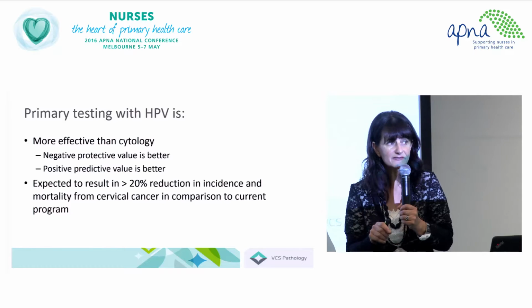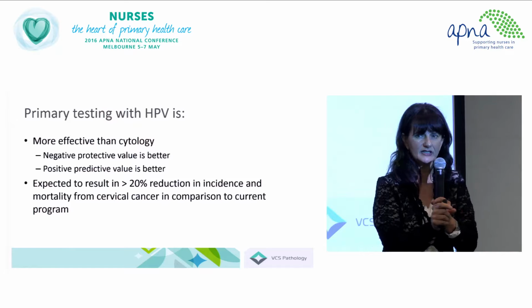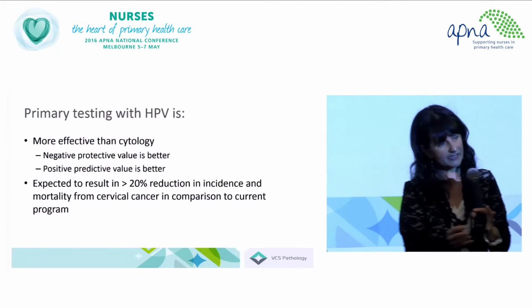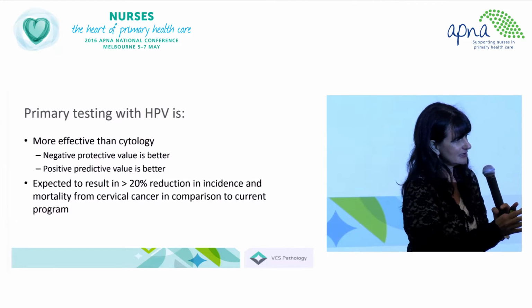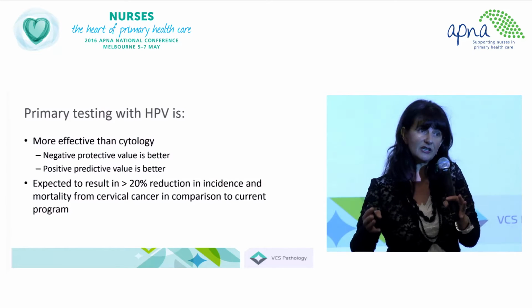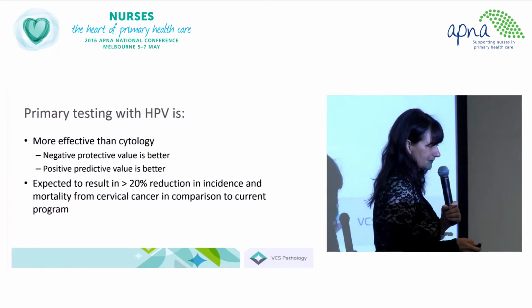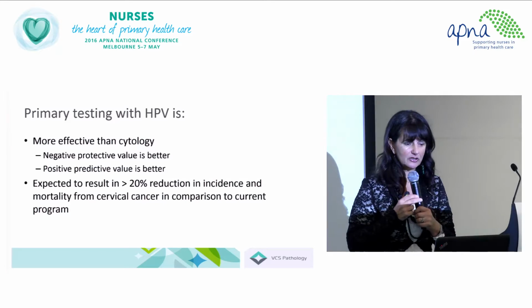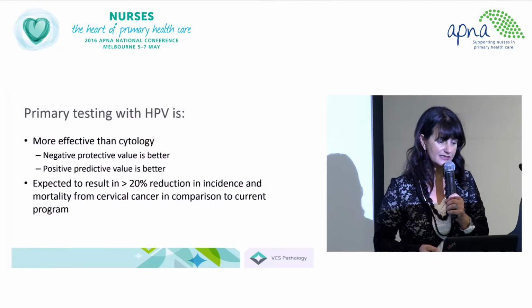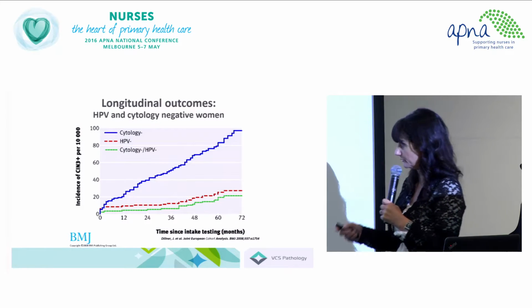and that the positive predictive value is better in terms of saying, well, now if we've got someone who is HPV positive, in particular if they're HPV 16 or 18 positive, we can get in right at the beginning of that person's infection. They may well clear it, but if they develop something, we'll be there much earlier to be able to treat lesions. And it's anticipated that this will result in at least a 20% reduction in incidence and mortality from cervical cancer in comparison to the other program.